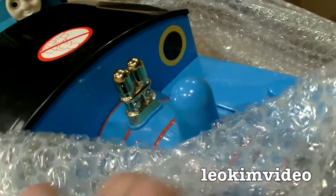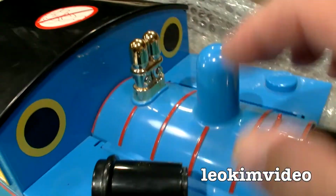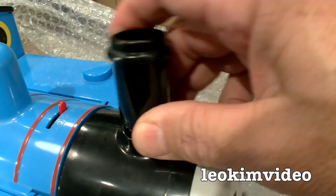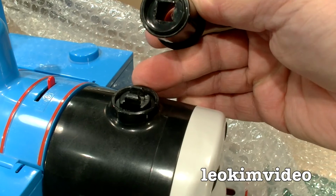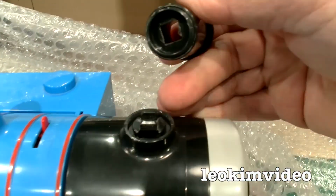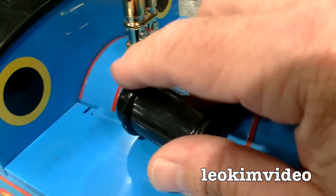Wow. This one's got a gold whistle, that's different. I'm pretty sure my other ones don't have a gold one. There is that funnel piece. That's the piece that everyone seems to have missing. Now I sort of understand why. Not exactly sure. It's not going on easy for me, put it that way. Let me just put that down for a second.